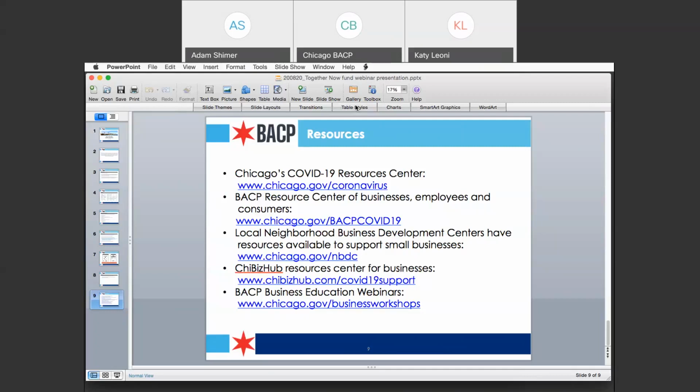And speaking of neighborhood development centers, are chambers of commerce eligible for the grant? Yes, they are. Is there a difference between a massage parlor and a legitimate spa or massage therapy business? Yes, there is. And for personal services, if there's a massage therapist and there's a license through the state or other proof of that, there would be a distinction there.